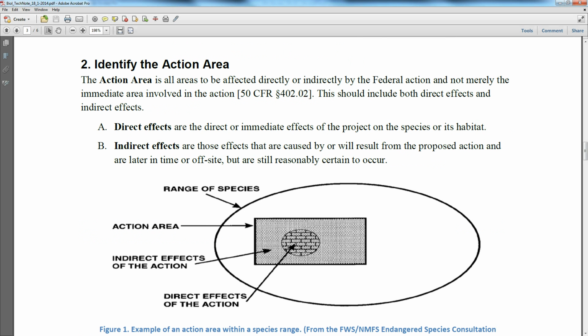The Action Area in Cultural Resources Compliance is known as the APE, or Area of Potential Effects. For the Endangered Species Act, it is just called Action Area. The action area needs to be defined. When considering the action area, consider both direct effects and indirect effects.